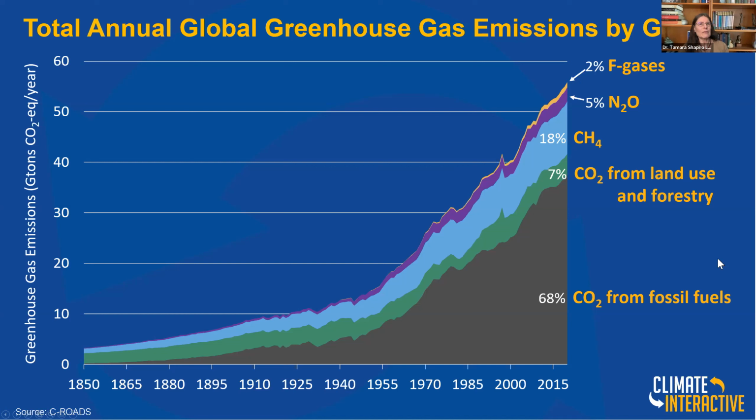The carbon dioxide from fossil fuels, from that last graph, is 68% of all the greenhouse gas emissions. The CO2 from land use and forestry is only about 7%, and that green area is the light tan wedge strip from before, where it goes up and down a bit over time but doesn't change dramatically. Then we have methane. Methane comes from agricultural practices and from some industrial activities, as does nitrous oxide.